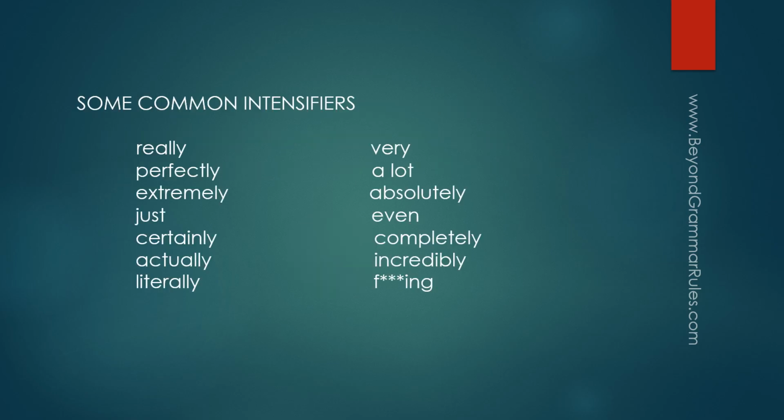And here are some examples of common intensifier words. Really, perfectly, very, that's a very common one. I just used it. Absolutely, completely, and of course the effing word, which is used all the time, but really doesn't add any meaning. It could go with a good thing, a bad thing, a small thing, big things, anything.